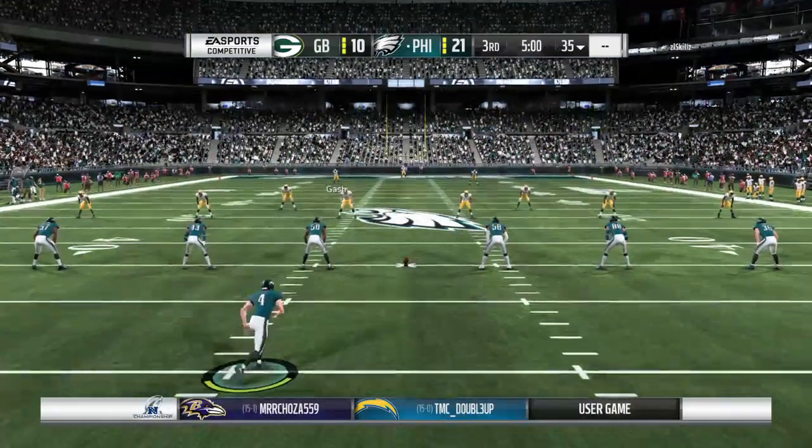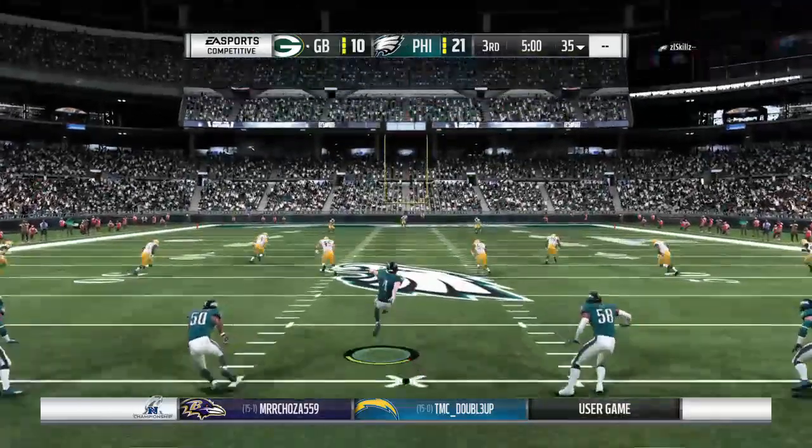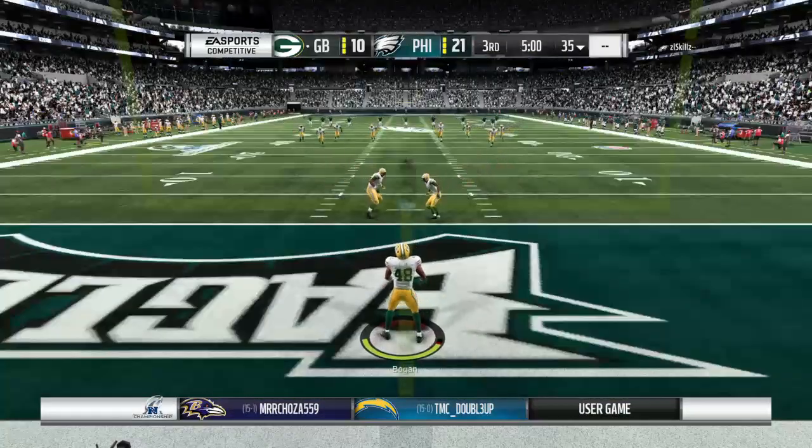Coach, the Hallis Trophy still hangs in the balance as the second half now underway in the NFC Championship game.